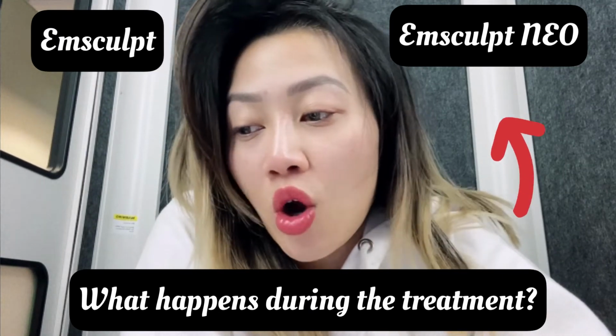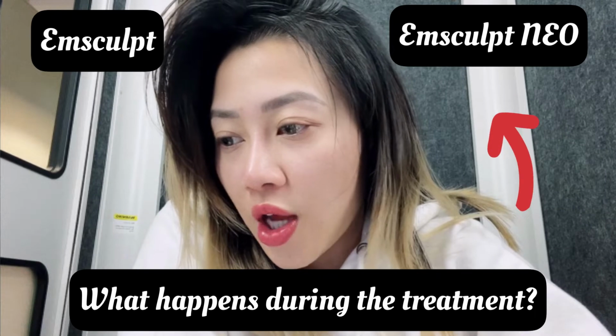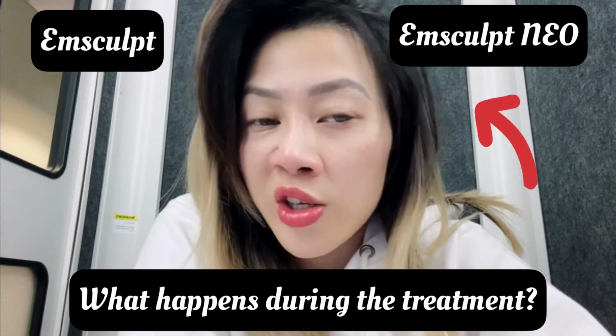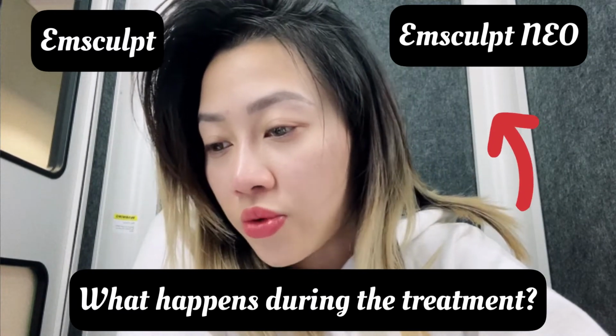You won't need any recovery time, but don't be surprised if you do feel a little sore, like you pushed yourself through a tough workout. The soreness should improve within 1 or 2 days. You can resume regular activity, including exercise, right away, though you may want to rest if your muscles feel fatigued.